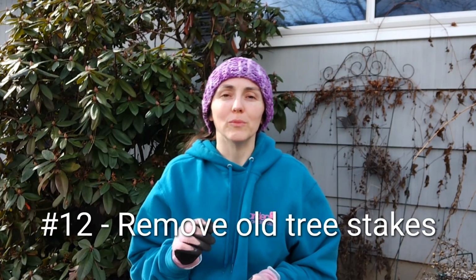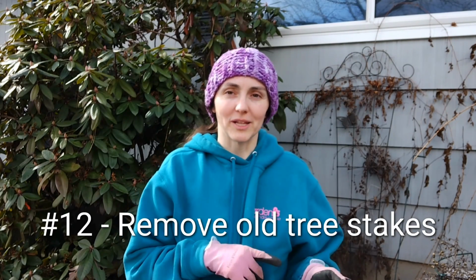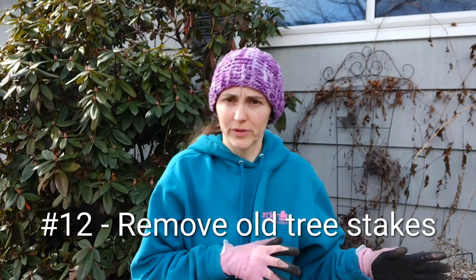Number 12, remove any stakes from trees that you planted last year or especially previous years. If you planted any trees last year and you staked it, now is the time to go ahead and take that stake out. The tree has had all winter to send out its new roots and get itself situated in its new home. Go ahead and take the stakes out.